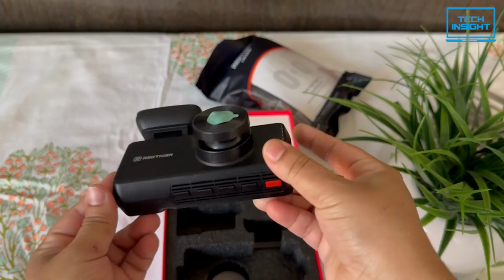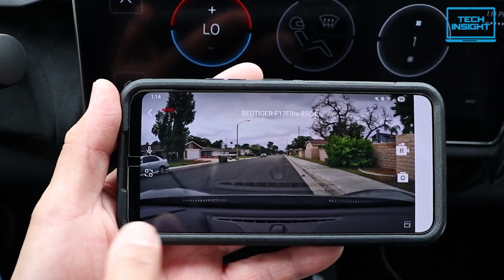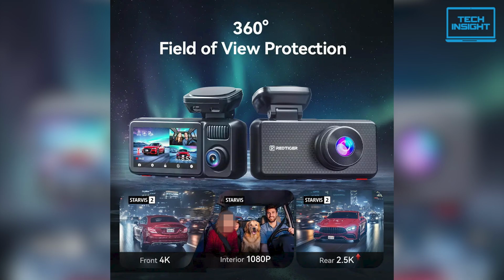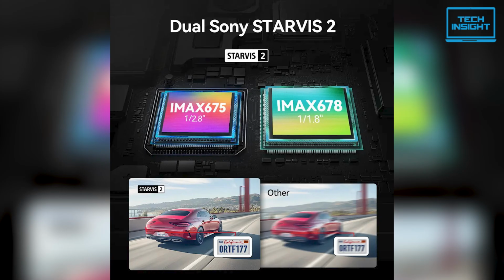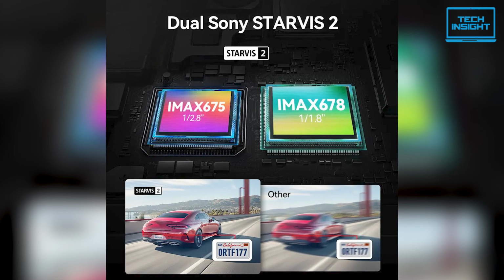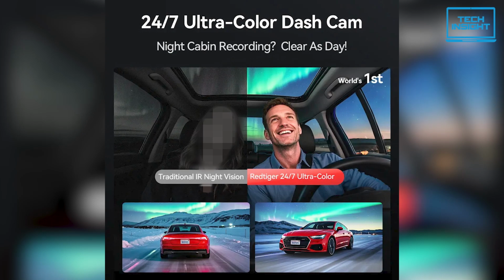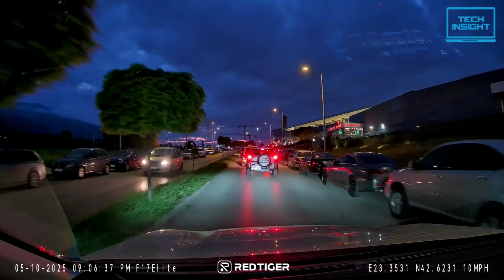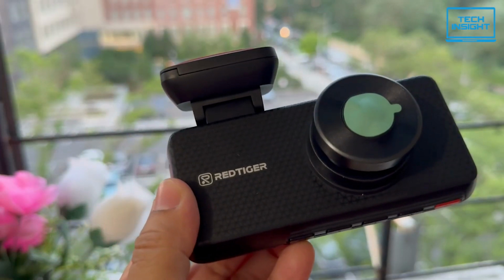Now, let's talk quality. The F17 Elite gives you 3 angles of protection, with 4K front, 2.5K rear, and 1080p cabin recording. That's a full 360-degree view around your vehicle. And it's not just about resolution, it's the sensors that power it. You're getting dual Sony Starvis 2 sensors, the IMX678 and IMX675, with dual HDR built in. So even when you're driving at night or through tough weather, your footage is sharp, vibrant, and packed with detail. License plates, road signs, or even faces, all easy to make out when it matters most.